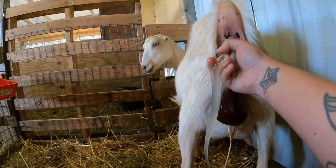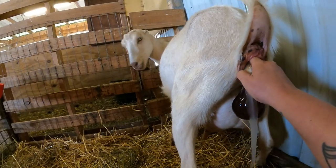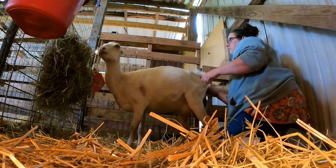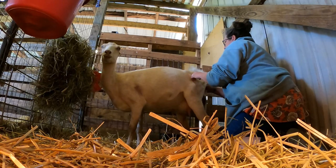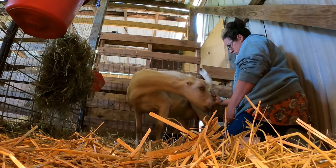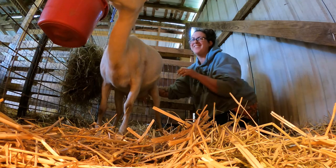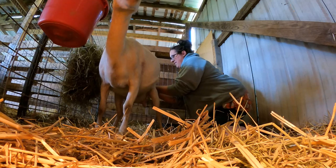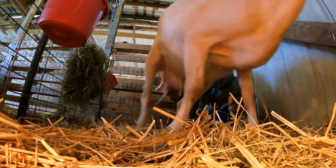Where'd your other foot go? It's back there. Okay, good girl. You push. Baby keeps tucking one leg back. I'm gonna have to hold it. Good girl, good girl, you almost got it.